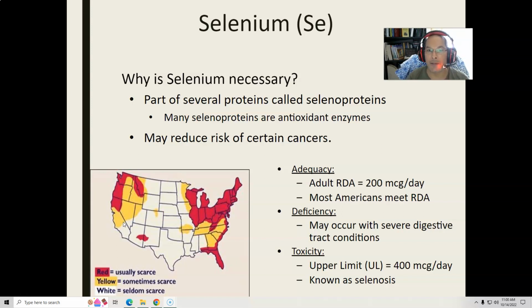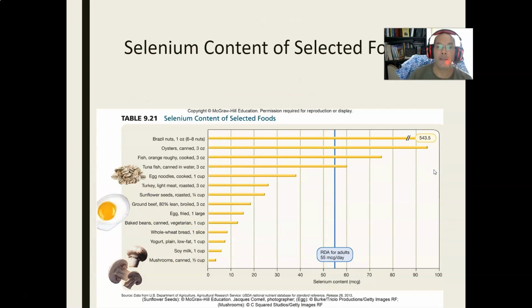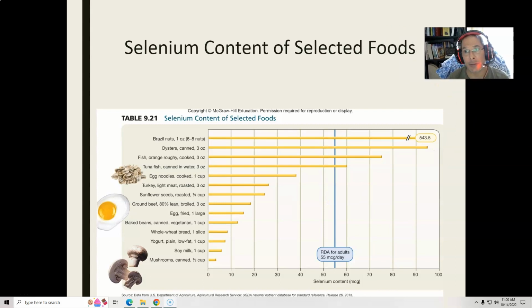Do you not get enough selenium? It's kind of like manganese, kind of like iodine, kind of like copper. It's part of that whole forgotten nutrient group. Nuts are a phenomenal source. Seafood is a great source. But if you don't eat seafood, maybe leafy greens have some, but it has to be in the soil. It's not as widespread as it could be.